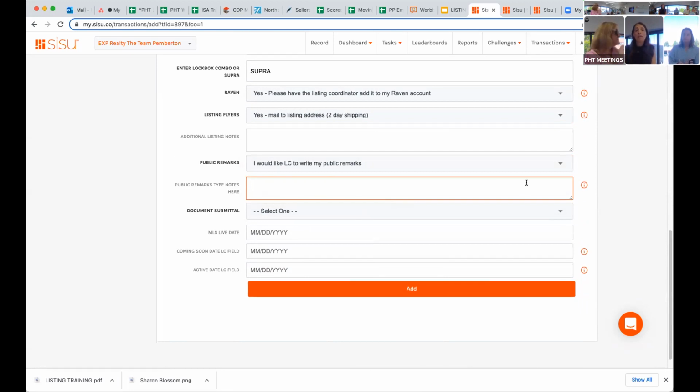So maybe they updated the furnace or the roof, or they just remodeled the kitchen and there's granite countertops, or something really specific. There's hickory or something that I wouldn't know from the photos. If you can put that in there, that really helps me.